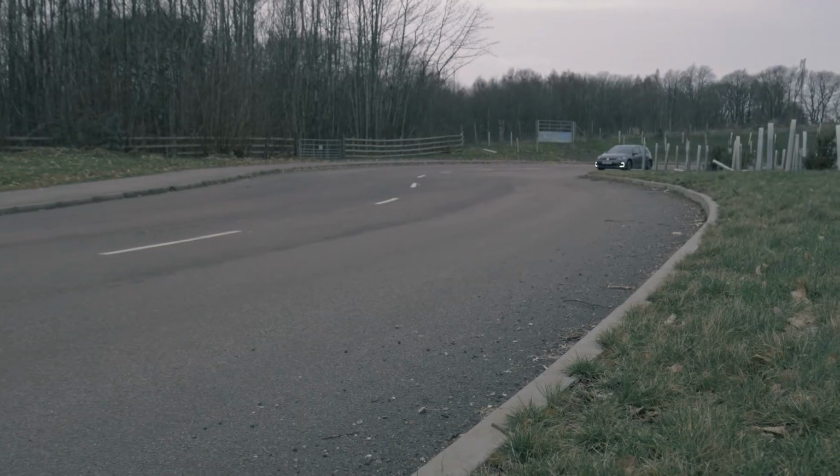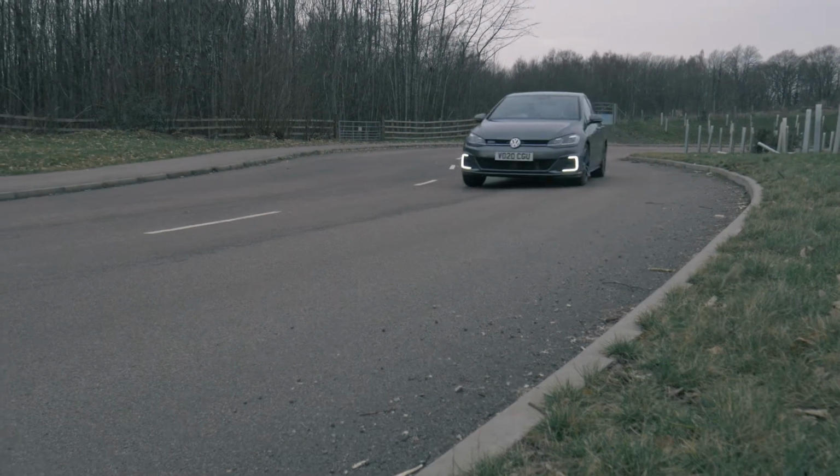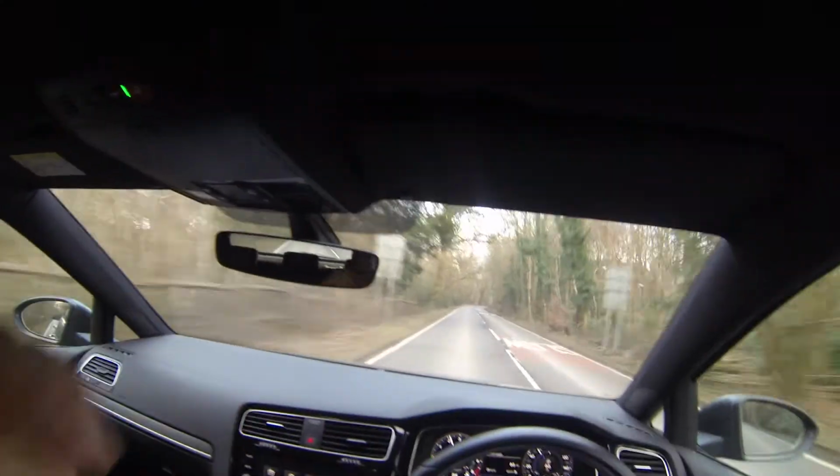I've read online in places that with the extra weight from the battery in this car, the handling is somewhat compromised. Perhaps when you really press on hard, the differences start to show, but if you're going for a normal B-road drive, this car is so rewarding, and it feels every bit as sharp as a Golf GTI.